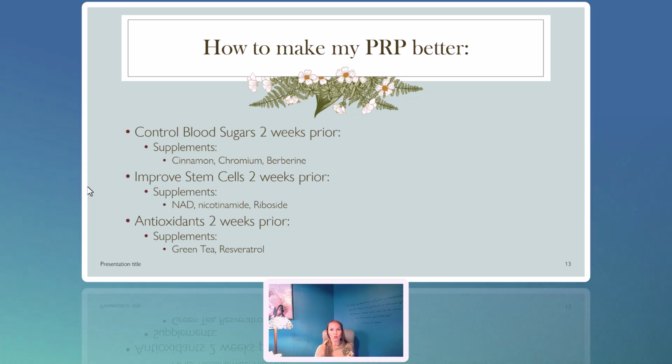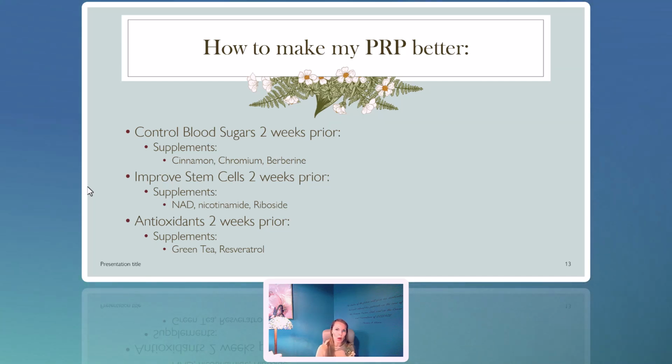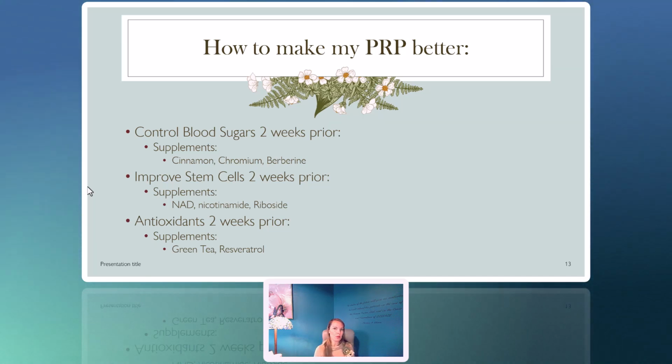Antioxidants, at least 2 weeks prior. We need that oxidative stress to go away. We need the mitochondria to be able to function the way that they're supposed to in order to help with this healing cascade. So you need to make sure that your patients are getting plenty of antioxidants.